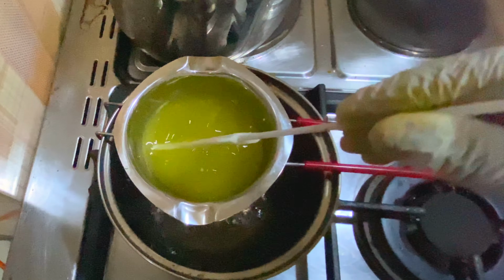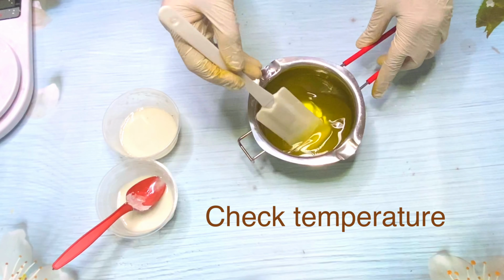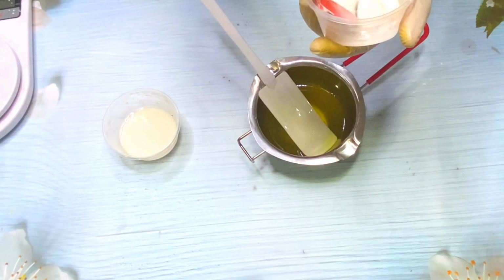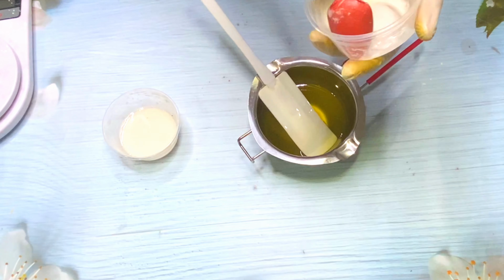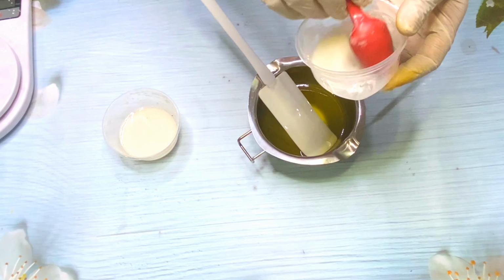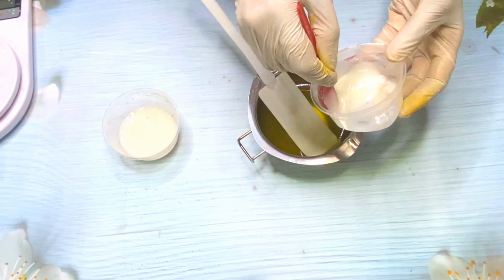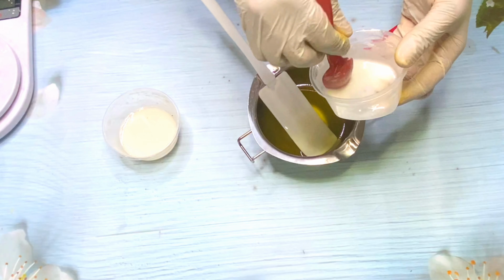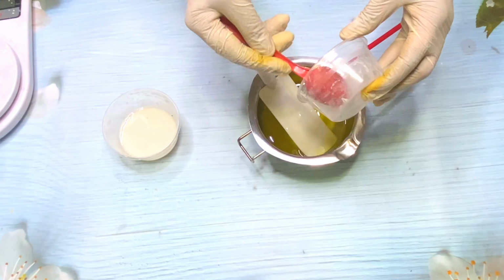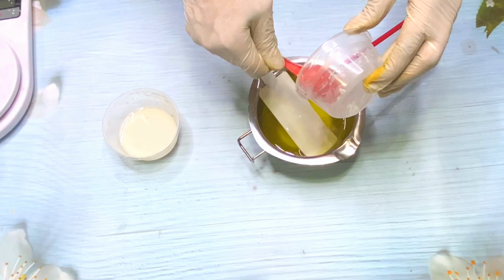Our oils have dissolved, and see how beautiful that is. Now at this point, if you want, you can add your hydrosol, but I decided not to add any water in this product. You can definitely create a space for your hydrosol for better emulsion. But for this, I'm just making it like a butter, but you can add your hydrosol and make it into a cream, but at a very small percentage.